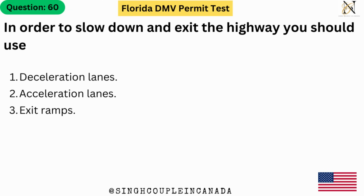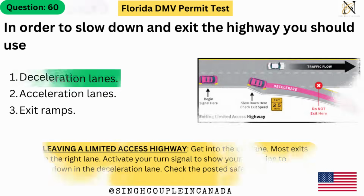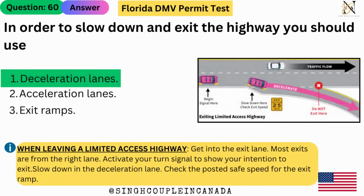In order to slow down and exit the highway, you should use 1. Deceleration lanes. 2. Acceleration lanes. 3. Exit ramps. The answer is 1. Deceleration lanes. When leaving a limited access highway, get into the exit lane. Most exits are from the right lane. Activate your turn signal to show your intention to exit. Slow down in the deceleration lane. Check the posted safe speed for the exit ramp.